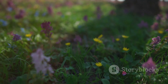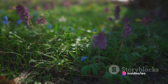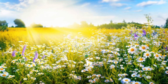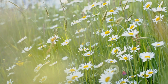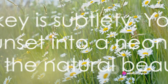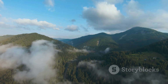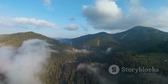Maybe it's by bringing out the vibrant hues of a spring meadow, or by adding a touch of contrast to a misty mountain range. And while post-processing tools are powerful, they can't compensate for a poorly composed shot. So, always strive to get it right in camera first. Above all, post-processing should maintain the authenticity of your image. It's about capturing the world as you see it, not creating a fantasy. With these steps, you're well equipped to capture stunning landscape photographs that effectively convey the beauty of the scene.